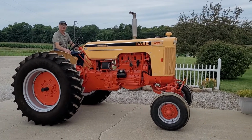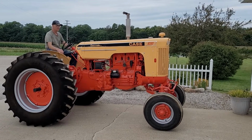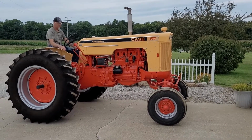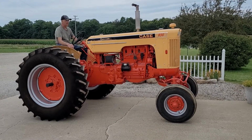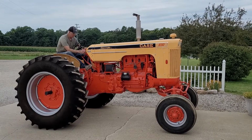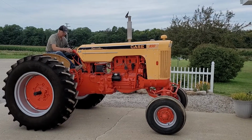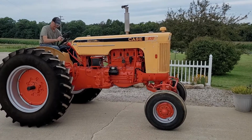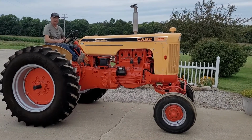Hey, here we got a real nice Case 830, 1963 we believe. We'll check the serial number on it to verify, but this tractor is parade ready right here. Go ahead, Don, and start that for us if you would. Okay. And this tractor is just wide front, got the remote outlets.